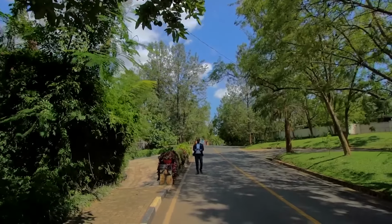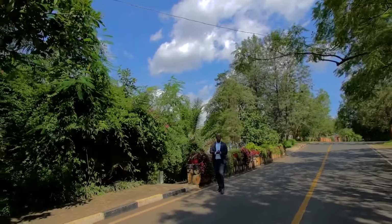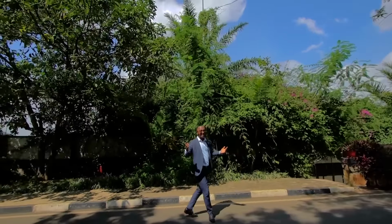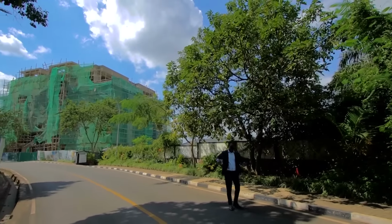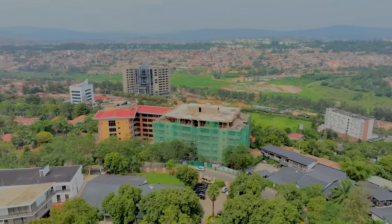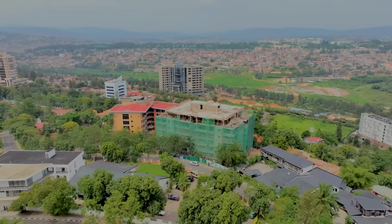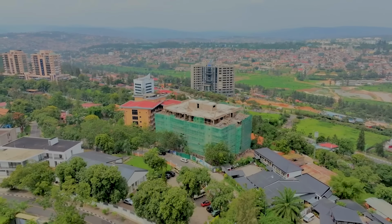Among the value proposition for Evergreen is the neighborhood that it's located in. This neighborhood of Kiyovu is among the best in the city. Why? It's quite in the center. Kigali is built around Kiyovu because if you draw a radius from where I'm standing of just 1 kilometer, you'll find Marriott hotels, you'll find a normal hotel, you'll find the city center where you find Kigali City Tower and all the commercial buildings, all the headquarters of banks.